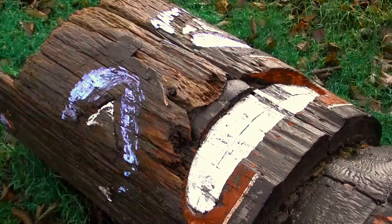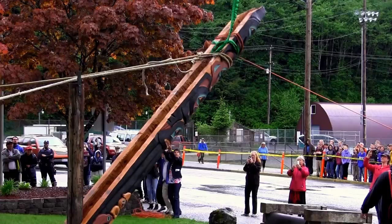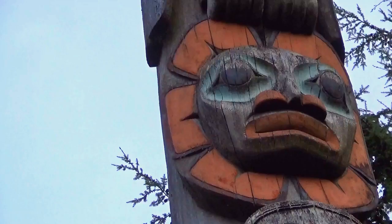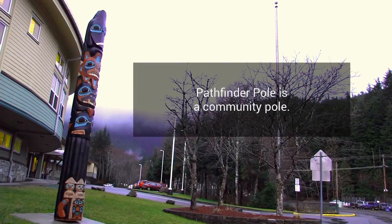The old totem pole at Schoenbar, when it was remodeled, inspired the community to come together and create a symbol to be looked at for generations to come. There are as many stories as there are totem poles. The story of the Pathfinder pole is not the story of one, but the story of what the community made together.